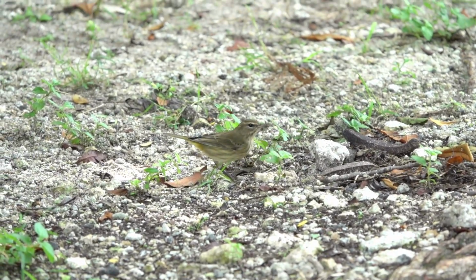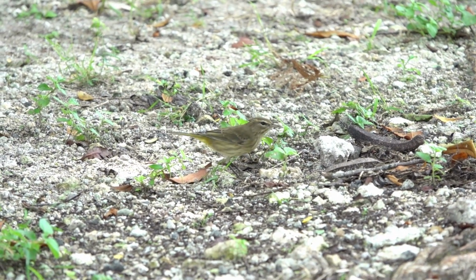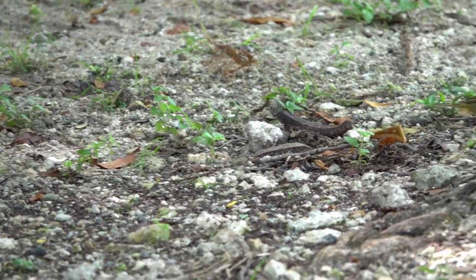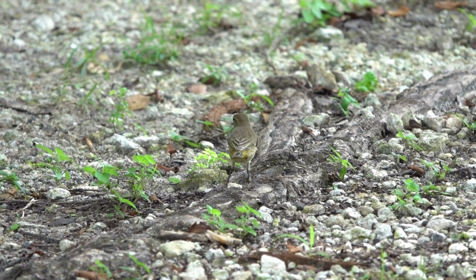But no matter which one you see, they all do that signature tail bobbing motion that gives away their identity from a distance. That constant tail wag, it's a palm warbler classic. If you see a little warbler in the trees or on the ground and you don't know what it is and it's bobbing its tail, it's probably a palm warbler.